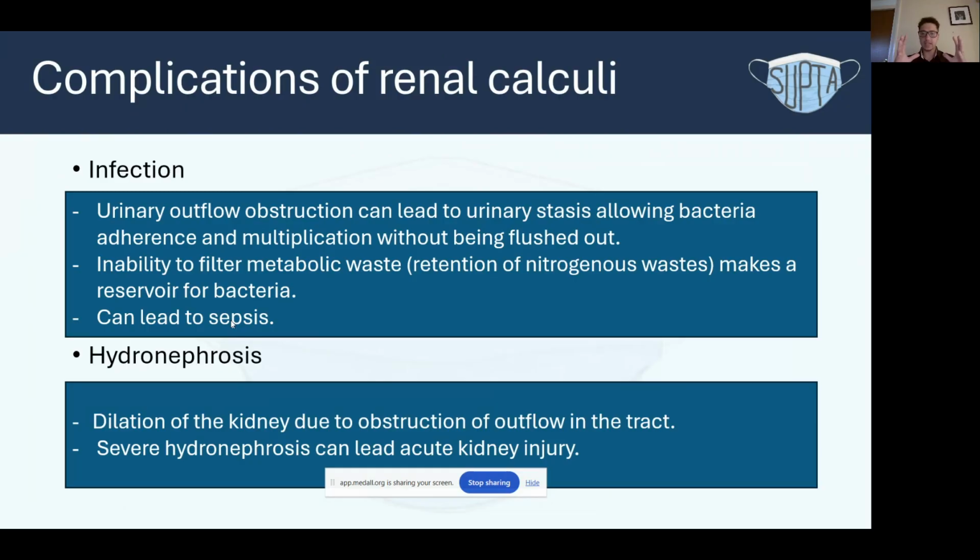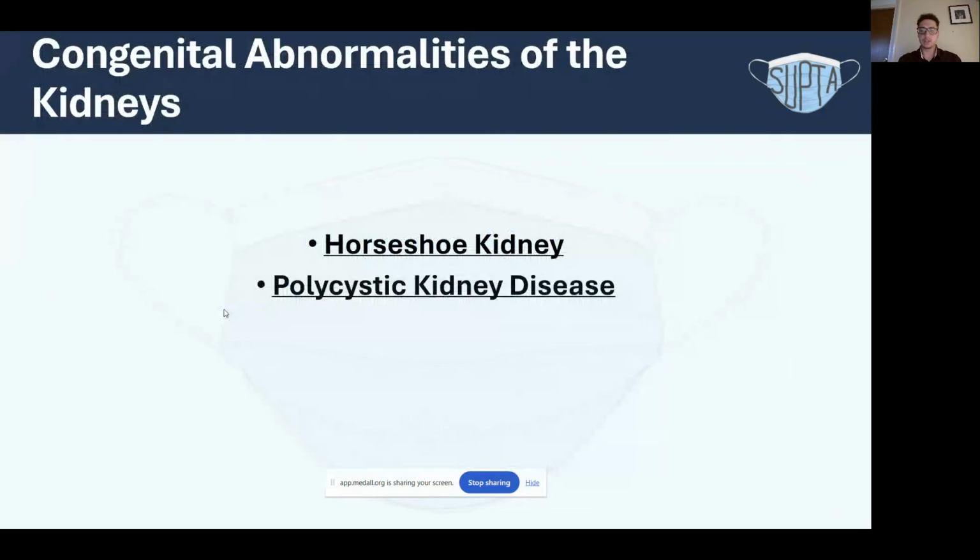Also, it can cause acute kidney disease, which can cause mortality. So it's got a high mortality rate of 20% and over. So overall, that's it for this part of the presentation.